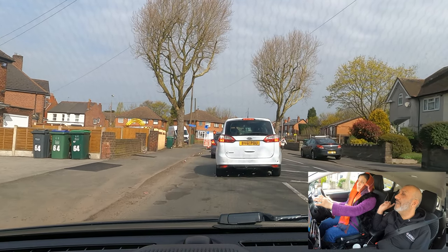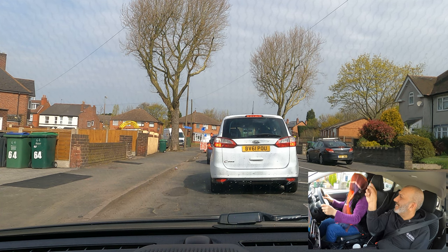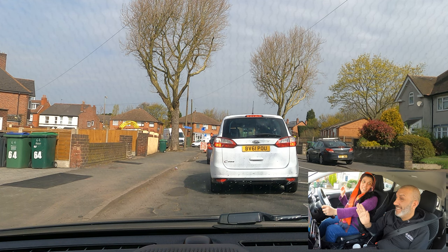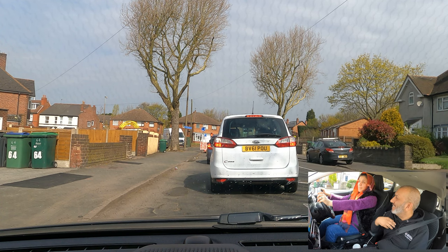Then so at that last mini roundabout, did we look right? Did you look right? So the last roundabout, we didn't look right. So what could have come from there? Because we give way to the right, don't we? So we could have had a car coming from that side. So if we didn't look, what was going to happen? We could have had an accident there. So we must always look to the right. 1 point.